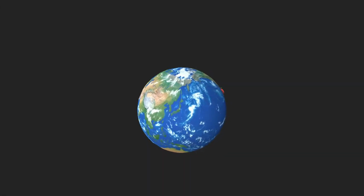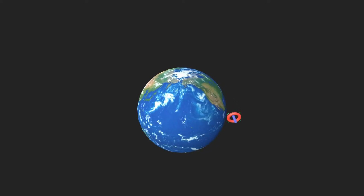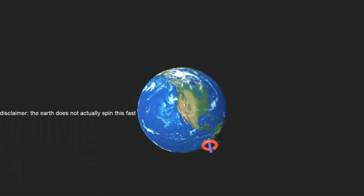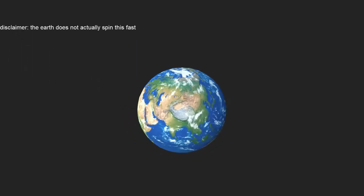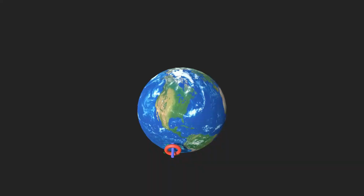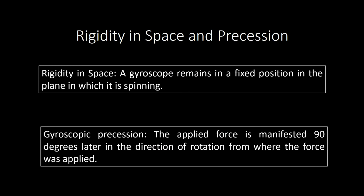Gyroscopes seem to drift away from their original axis over time. However, this is not because they are moving. They are in fact staying in their plane while the Earth moves around them. If you stood at the equator with a freely mounted gyroscope, you would observe it making a 360-degree turn over a period of 24 hours.